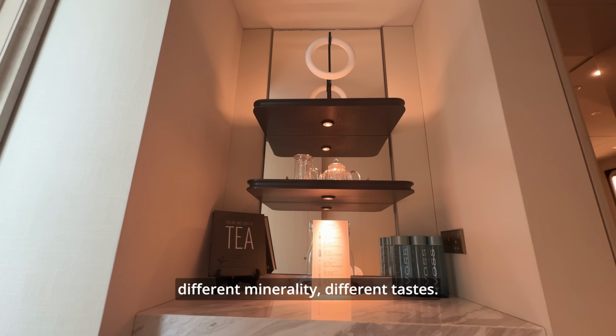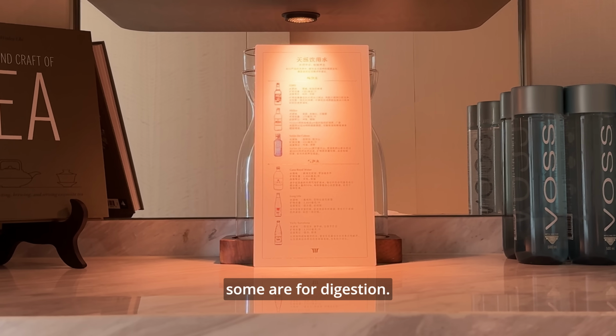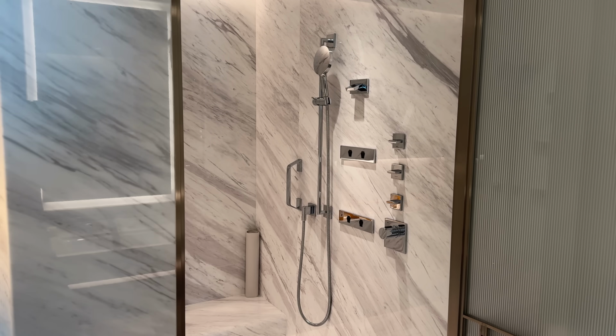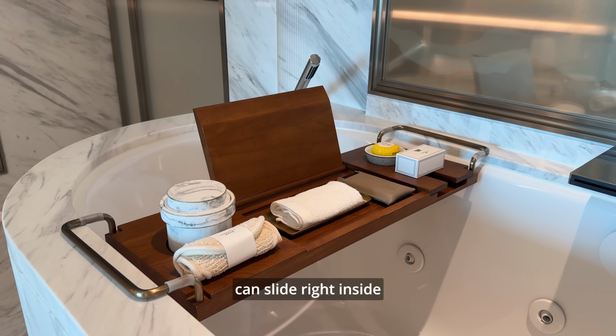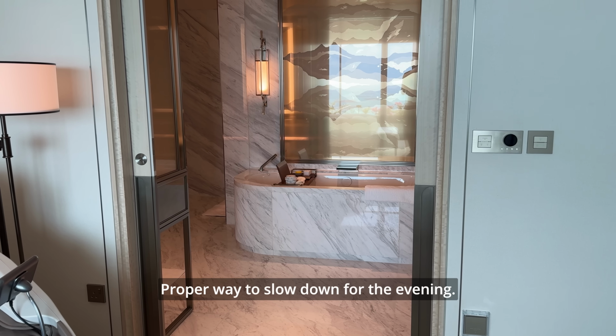We have different minerality, different tastes. Some are for hydration, some are for sleep aids, some are for digestion. Our customers are thoroughly enjoying this. Coming in, you have body jets, you have dual mixers, we even developed our bath caddy, and maybe a glass of wine can slide right inside, and then we have a television, a proper way to slow down for the evening.